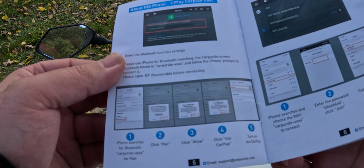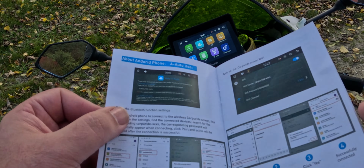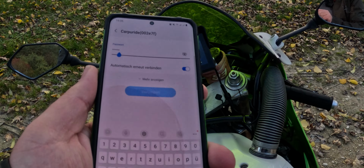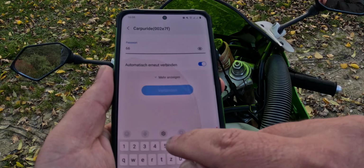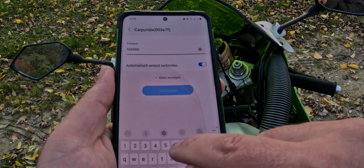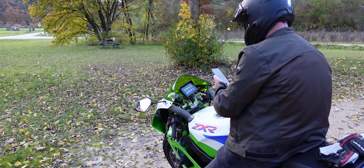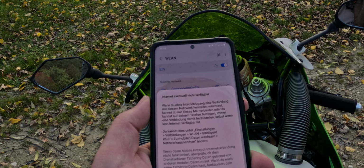Setting it up is straightforward. Instructions are included, but only in English and with very minimalist illustrations. The Wi-Fi connection enables Android Auto to be used wirelessly. The device connects to the cell phone and the intercom or headphones via Bluetooth. It is important that the Bluetooth connection is first established with the Carpuride and then with the intercom.